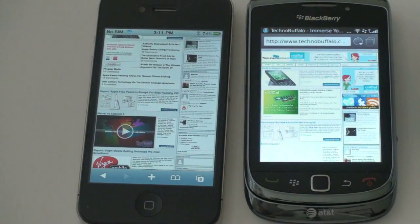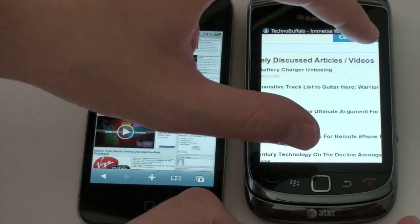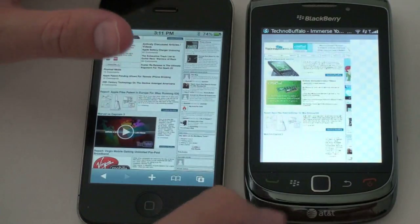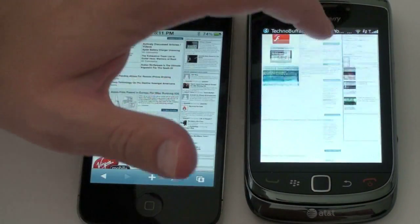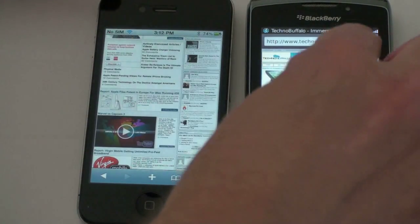Now the Blackberry Torch boasts the same sort of feature set. You can go ahead and zoom right in, zoom right out. You can see that it is pretty smooth, but I do get that checkerboard pattern on the side. That's going to come into play when we talk about the speed side of things. But it does work very well.